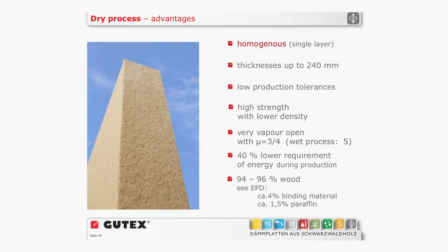We have a binding material. This helps us produce high strength with lower density. This helps us to improve the lambda value, so we get a better insulation material. And at least we have a binding material, yes. This takes about 4 to 5% content. Therefore, we still have 94 to 96% wood fiber.